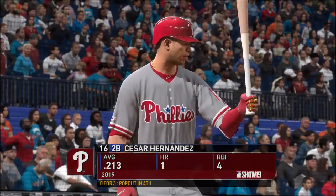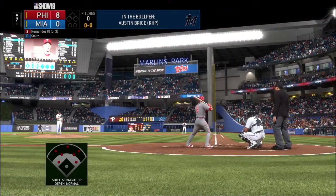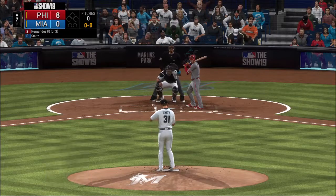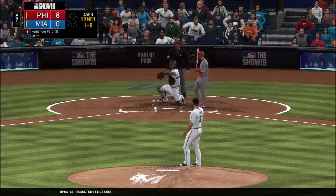Cesar Hernandez will be the first one to greet him, because he'll have to turn around and bat from the right side of the plate here. Cesar Hernandez. First pitch on its way. And he lays off there, 1-0.